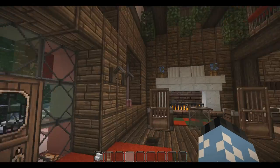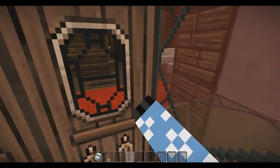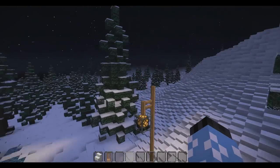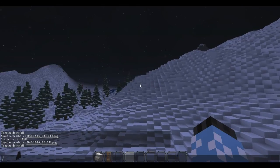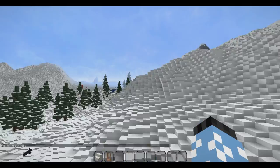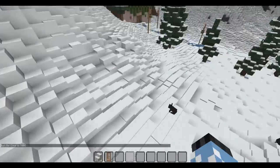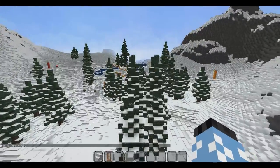So that's kind of the house. Yeah, it took me that long to finish it. It took me a long time, actually. It's longer than I thought. Let's just do a slash time set day really quick. And I threw some bunnies in here. Nothing's spawning because I'm in peaceful, so I just threw some bunnies down because why not?